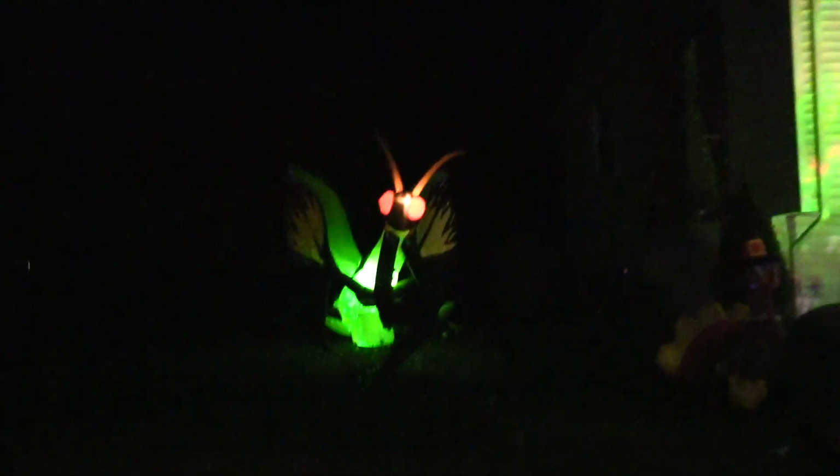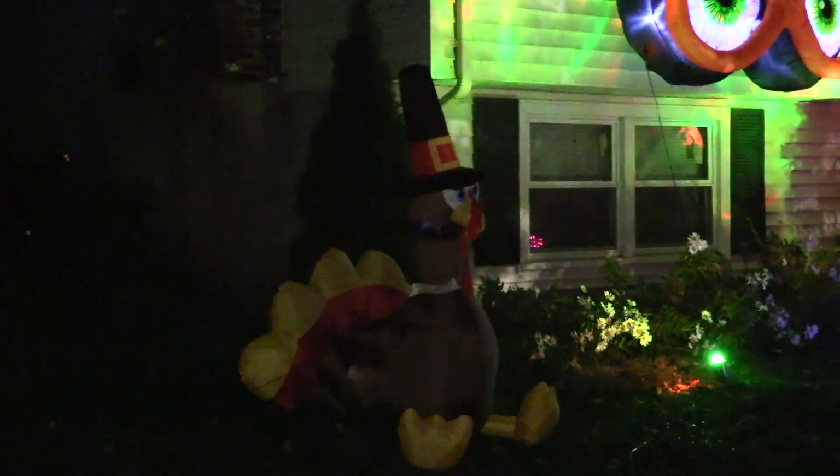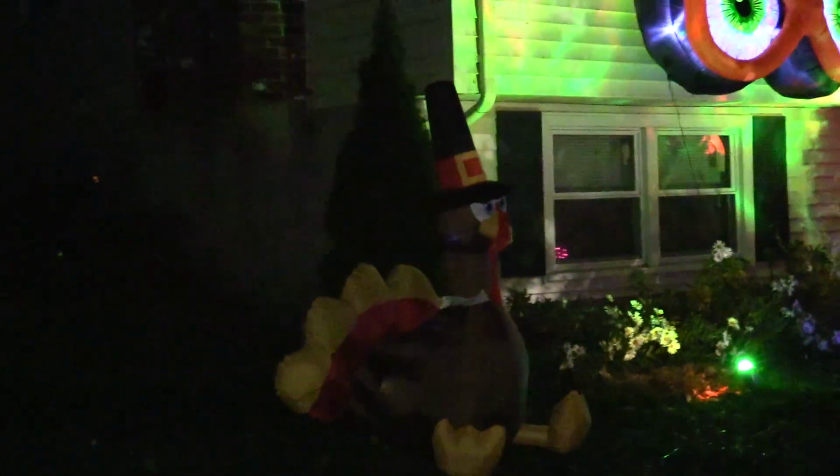There we have the praying mantis. That's new for last year, really. The internal lights, which aren't just light bulbs, blew out. So I had to hack something together. We'll fix that. The turkey power supply blew out. They're not sealed. Both Gemmy products. Gemmy, in my opinion, no good.